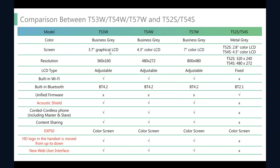And as you move down, upgraded Wi-Fi. The Wi-Fi is built in. It was not in the 52, 54s. The Bluetooth is 4.2. In the other ones, it was Bluetooth 2.1. So still quite outdated. There is unified firmware. There was in the 52, 54s. The acoustic shield is a new feature, which is in red, which we'll go through. We'll also have a look at the EXP50, which is the expansion module. Also, the HD logo has changed and the web user interface.